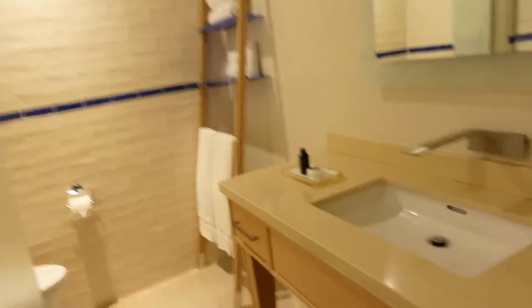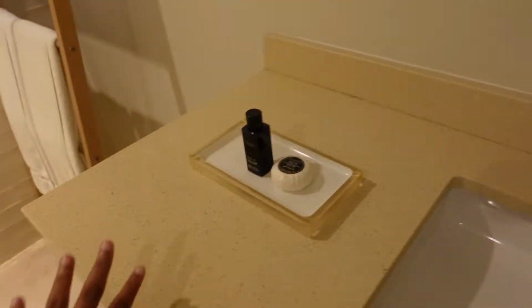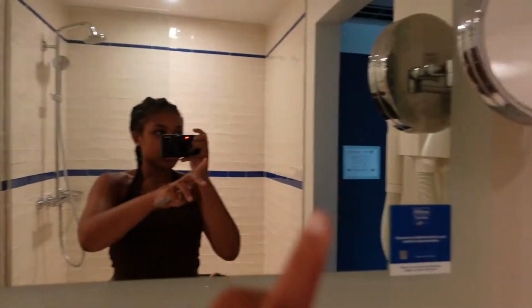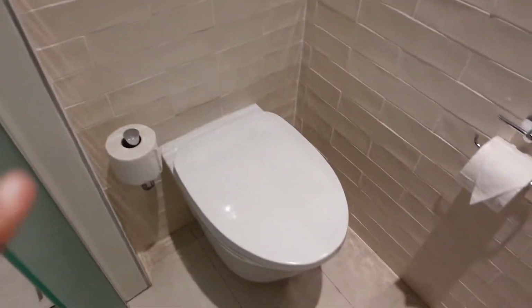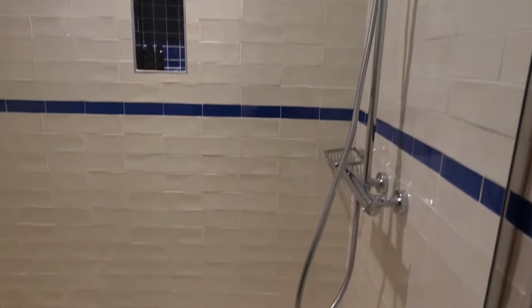Okay guys, so I want to show you a little room tour of the hotel. So let's start with the bathroom. The bathroom is actually really cute. It's like a blue and white vibe. So this is the countertop. It comes with a mirror, obviously, and with the mirror you can do your makeup. And I believe this is it. Let's turn it off. Then you just have the toilet. They have towels. Then a nice hot shower, which is really cute.